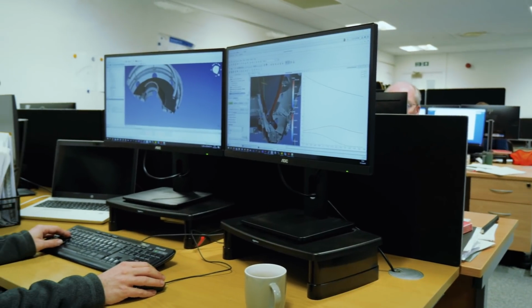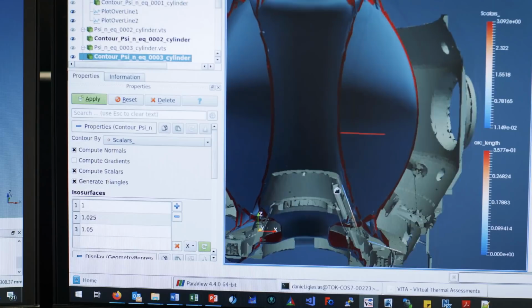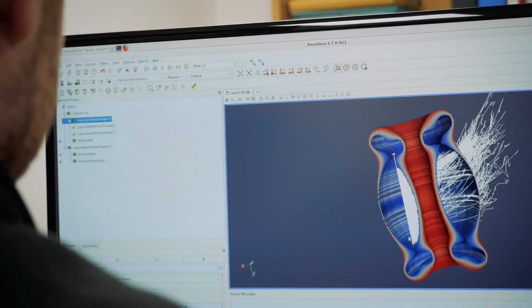We received a request from the program managers and the exec to evaluate the possibility of installing a diverter in ST40. Typically, in a national lab, a diverter would be a multi-year project to design and build. It's the first time that we know that a diverter has been designed and procured and installed so quickly.